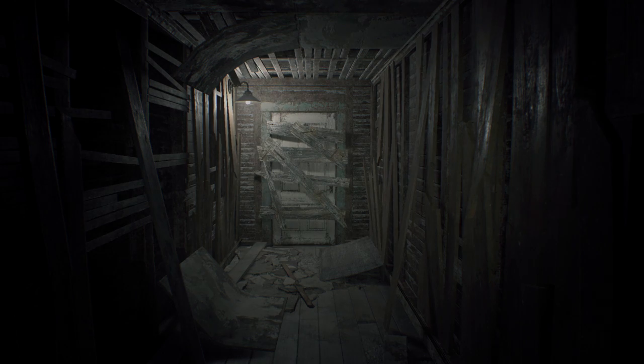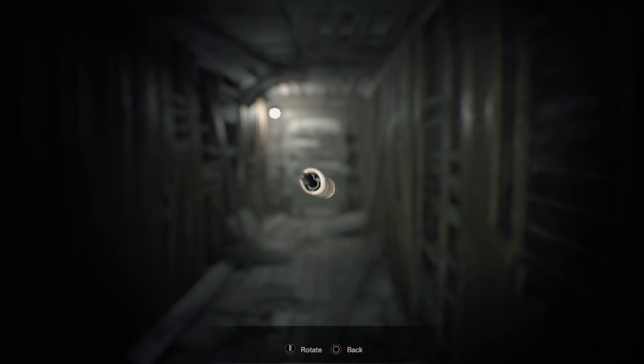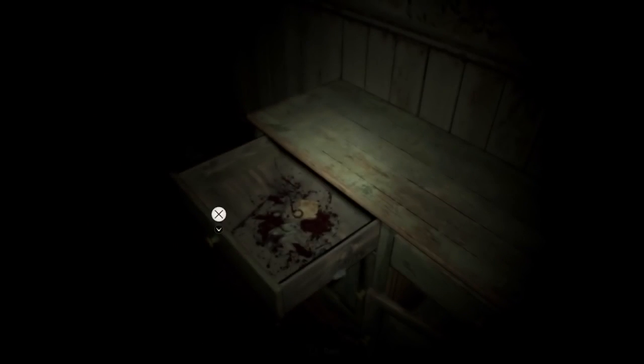There's still one more important piece of the puzzle that directs me straight to this attic room, though. The finger! No, but yeah, it's the infamous finger that no one has any clue what to do with. I'm going to give a little bit of a background for this next item real quick. There's a dummy finger that you find near the beginning of the demo. It appears to have no purpose.